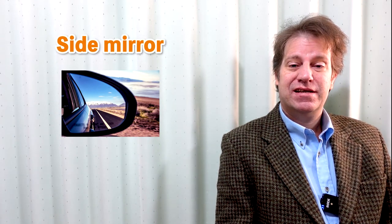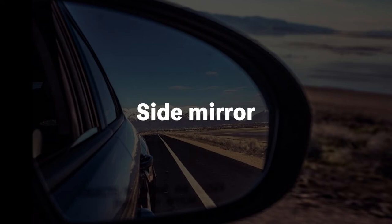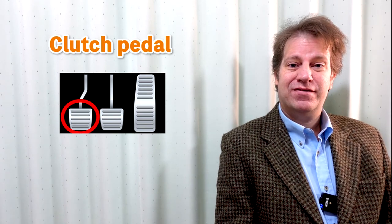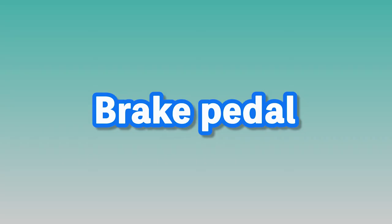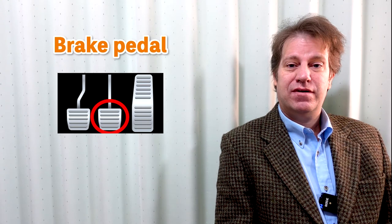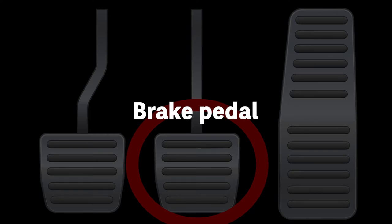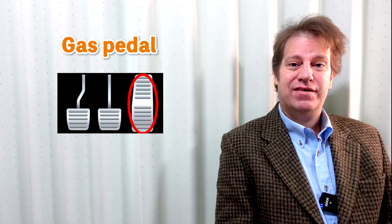Side mirror, side mirror, side mirror. Clutch pedal, clutch pedal, clutch pedal. Brake pedal, brake pedal, brake pedal. Gas pedal, gas pedal, gas pedal.